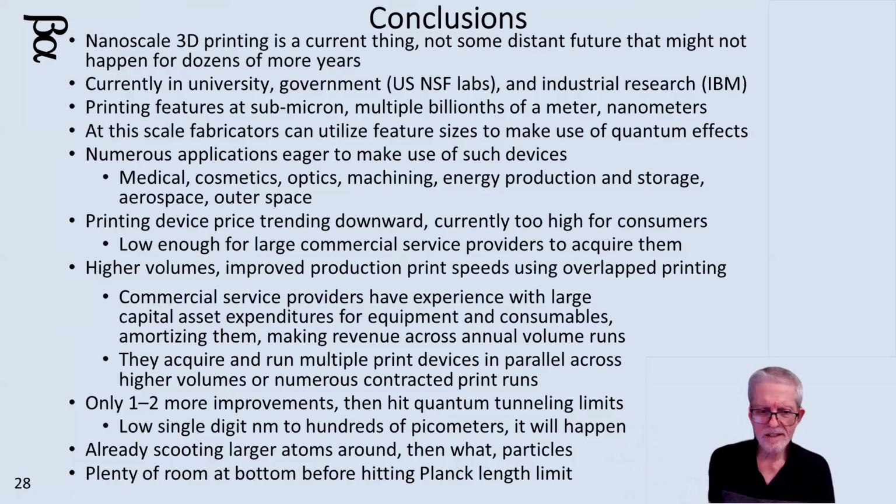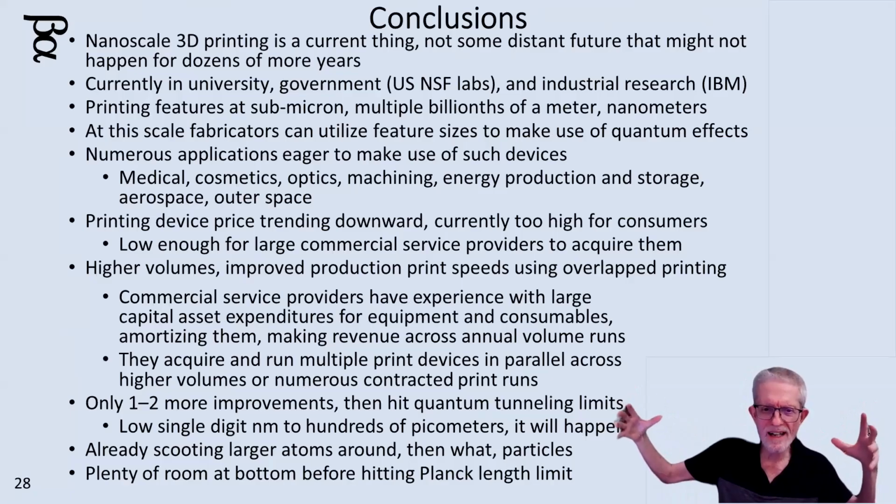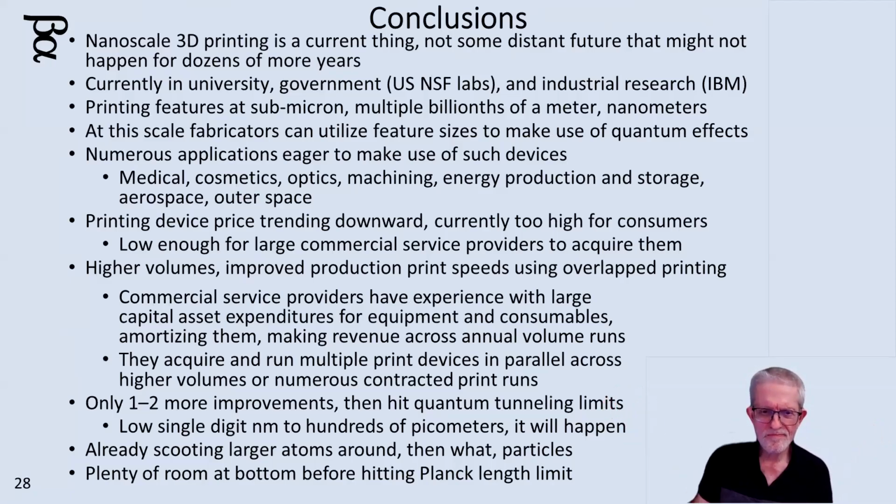But you've got to get the devices trending even smaller and lower price. And first, it'll show up at the commercial service provider level. So it may cost $1 million for that nanoscale printer. But if you find a service provider who's got $10 million to invest and he's doing government contracts and he just needs some fill-in time, if you want to print something like my mythical regular pyritohedron, and you want it to be 1 meter in size, if you've got a few $100s, they can crank one out for you.